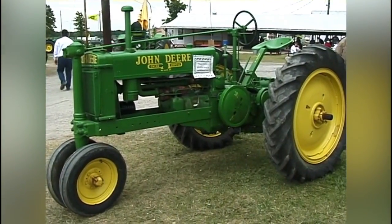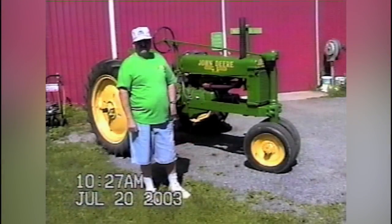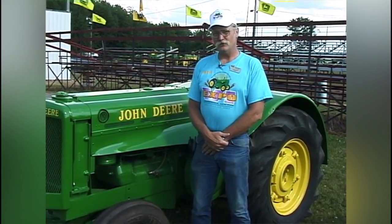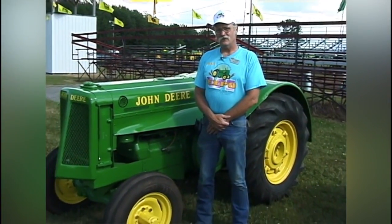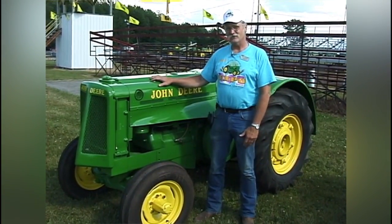The raffle tractor this year was a 1937 Model B, and the proud winner was Harold Kastner of Loysville, Pennsylvania. Well, that's it for Expo 6. We hope you enjoyed it, and we hope you'll all come back again for Expo 7, back here in Canandaigua, New York. The dates are July 7th, 8th, and 9th, 2005, where the feature tractor is the AOS.